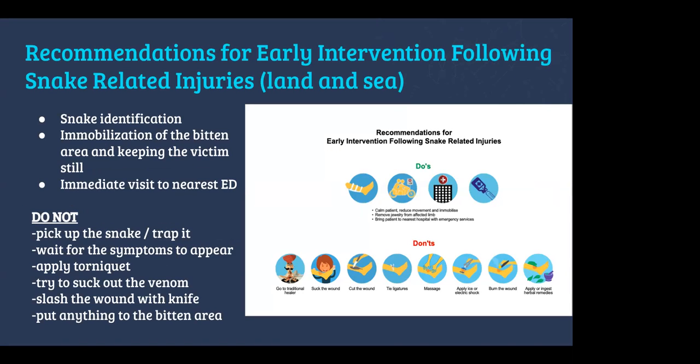Okay, so for recommendations for early intervention following snake-related injury, land and sea. Basically, the early recommendation for the snake-related injury is for the victim to identify the kind of snake. This is important because, as we showed just now, the mainstay of the treatment is antivenom, and the antivenom must be according to the species itself. The second recommendation for early intervention is immobilization of the bitten area and keeping the victim still. This is important because we don't want the venoms to spread faster. So the idea is to keep the victims still and calm.